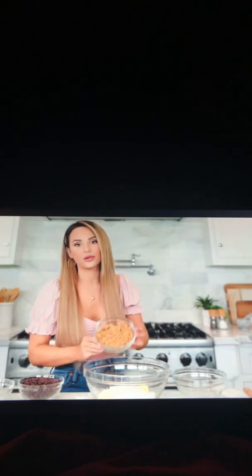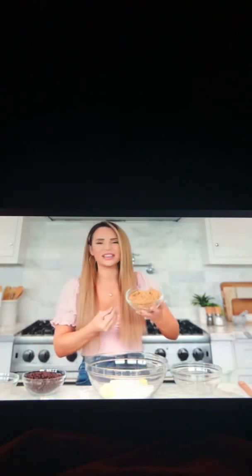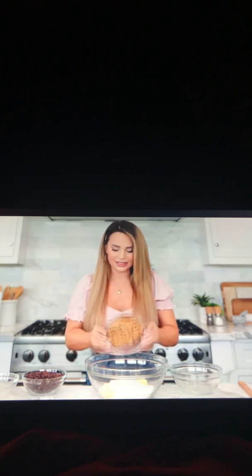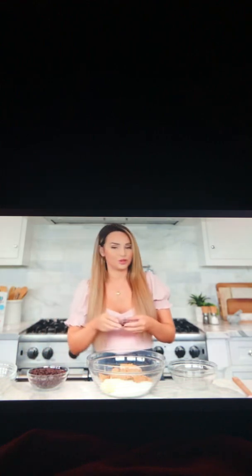If you're not using brown sugar, it, in my opinion, is not a chocolate chip cookie. It just doesn't have that richness to it, that caramely, that sweet sugar with soul. This is what you want. If you don't have this, don't come to my house with chocolate chip cookies. I mean, I probably will have a few bites because I like cookies, but I love brown sugar and a little bit of vanilla extract.